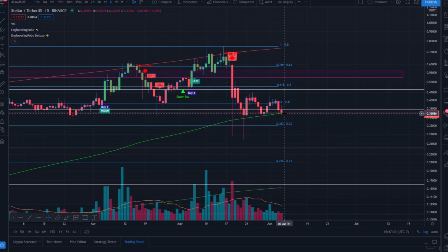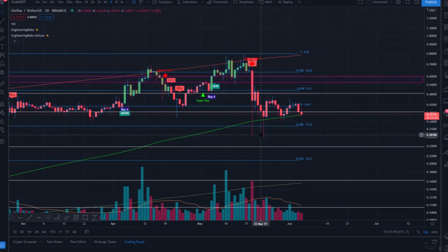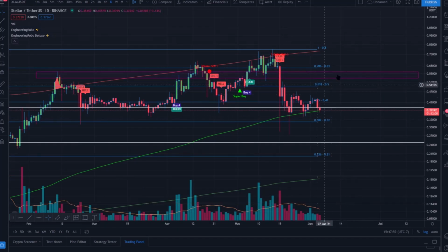I do suspect price action to plow through that 200 daily moving average and make its way to 32 cents. 24 cents is going to be my local, more bearish target, which would be a lower low relative to those wicks back in the middle of May. That would perhaps suggest some more prolonged bearish price action or some midterm sideways before we interact with these upper levels and perhaps see interaction with the FOMO zone again.